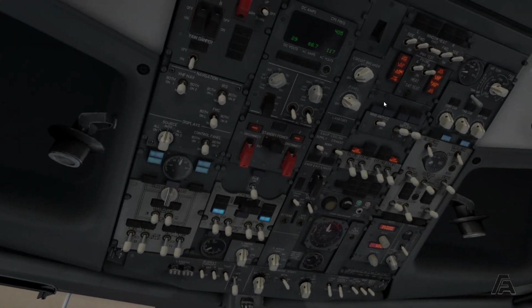Air Canada 429 at Charlie 4. 429 ground, taxi Delta, Alpha, Alpha Lima, cross runway 33 straight.